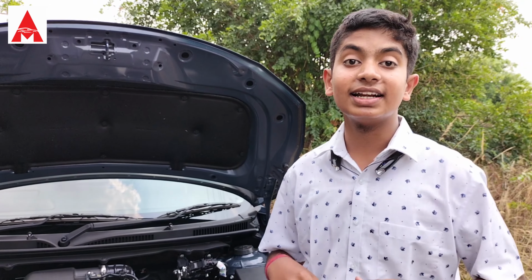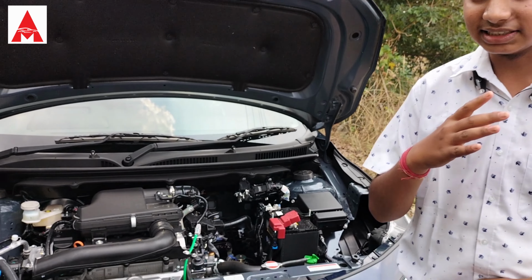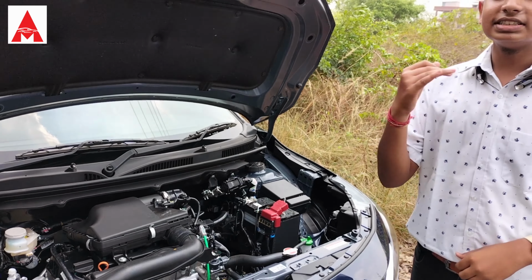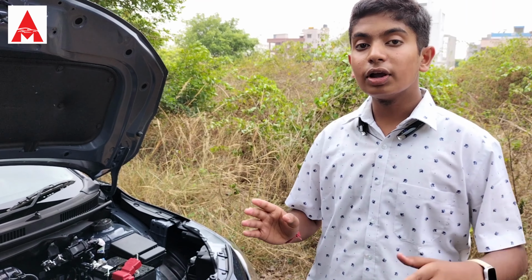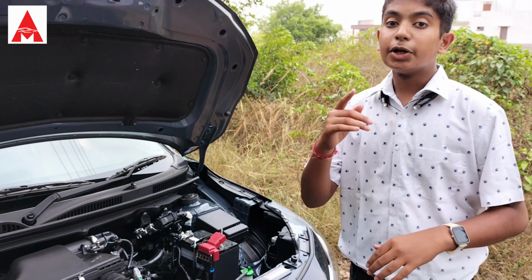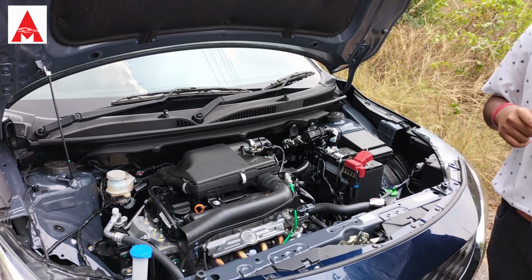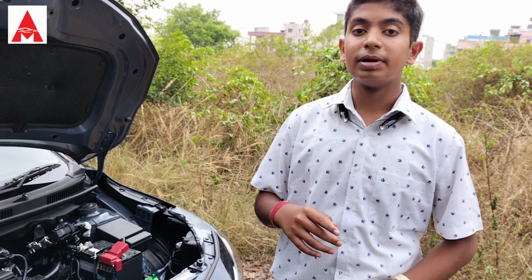The new Baleno continues with the 1.2-liter K-series 4-cylinder engine, and Maruti has reworked the VVT and injector, which has helped to bump the power figures up to 90 PS and also increase the mileage of the car to 22.34 km/l with manual transmission and 22.94 km/l with automatic transmission.